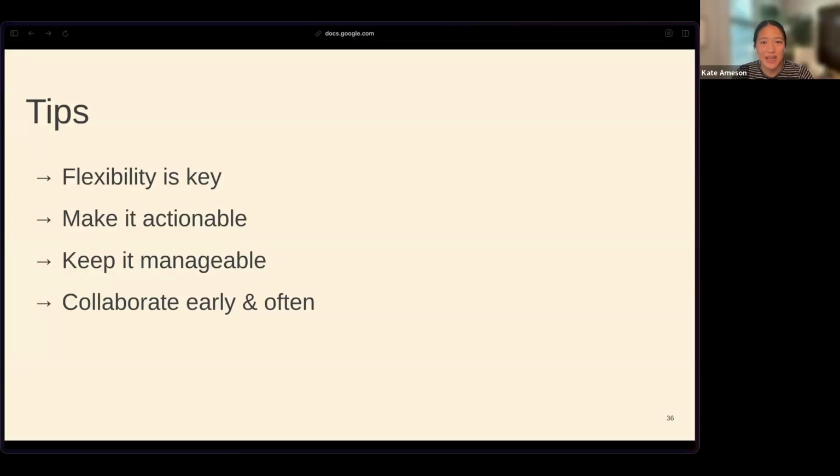The next would be making it actionable. We talked about this a lot too, but just make sure that your PRD provides you with something that's really meaningful and useful that can help keep the project moving. No one wants to add extra busy work or unnecessary documentation that takes up a lot of time. We all have enough to do with our projects as is. That also is related to keeping it manageable. Especially on teams where we don't have dedicated product roles, make sure that your PRD has enough information to be useful, but not so much that it's hard to maintain.